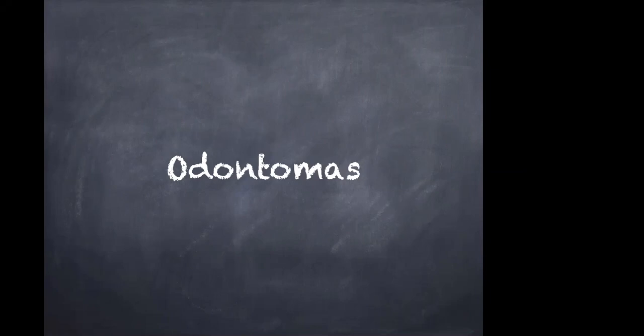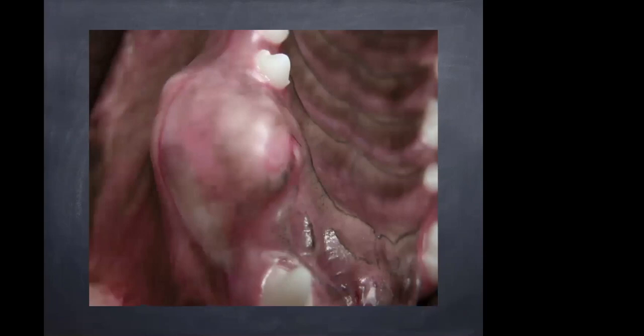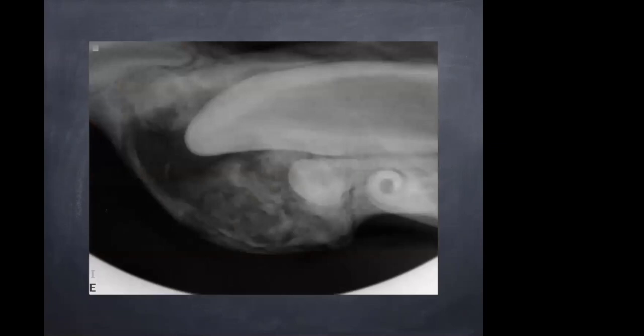Odontomas. Odontomas are masses that occur when there's a disturbance in the development of the tooth. So the enamel, the dentin, the cementum. You can get teeth that are formed, but irregularly mixed in this mineralized mass. They're benign, which is good. And this is what they can look like on x-ray. It's just this kind of weird amorphous thing.